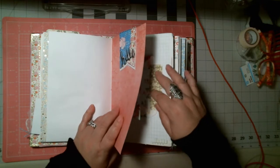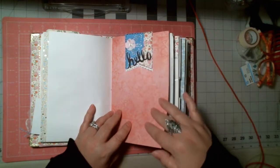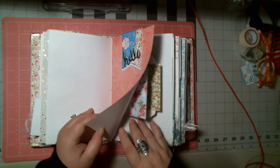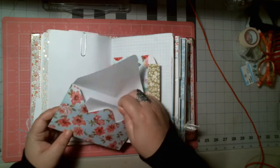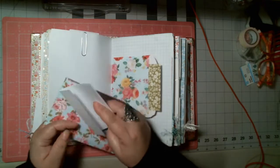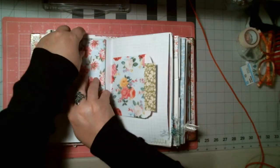And I haven't been using them lately. I haven't been doing any crafting, but I will be. Anyway, this one says hello, and it's on a melon colored, soft pink colored paper. This side over here has a journaling card on it. Oh, it's an envelope with a paper in it to journal. It's just blank to journal. It's folded in threes, and it is paper clipped in here.